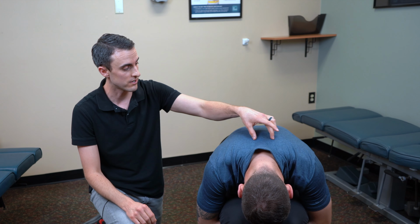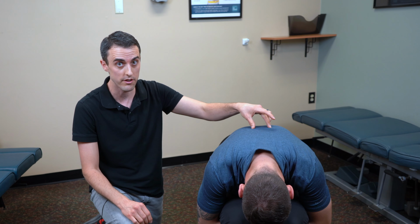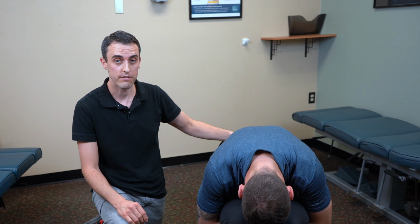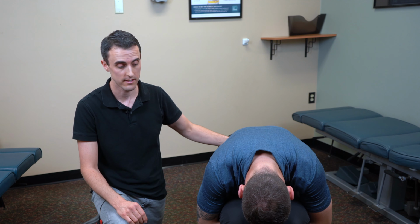You want to let the head drop with this stretch, and you may even feel the stretch starting from the neck, but it's going to stretch these posture muscles that run along your spine all the way down into the lower back. You're probably going to feel more of a stretch in the lower back if you actually give yourself a little bit of squeeze on the legs.